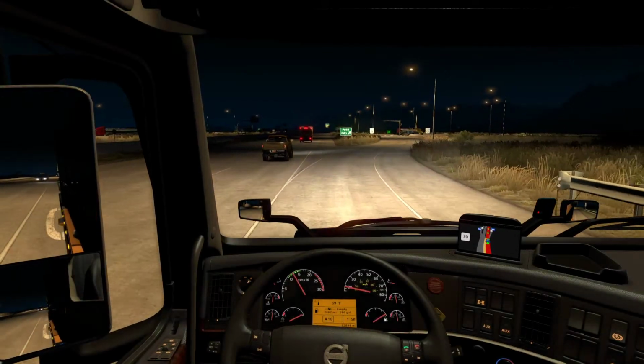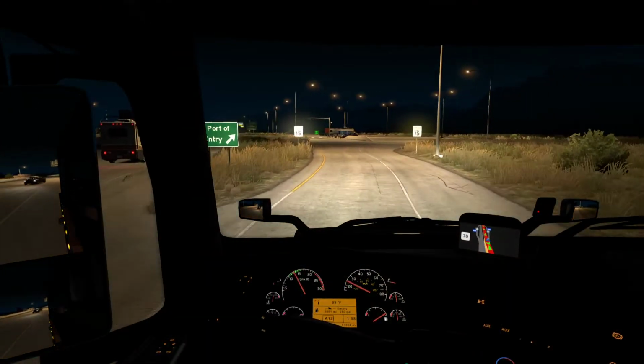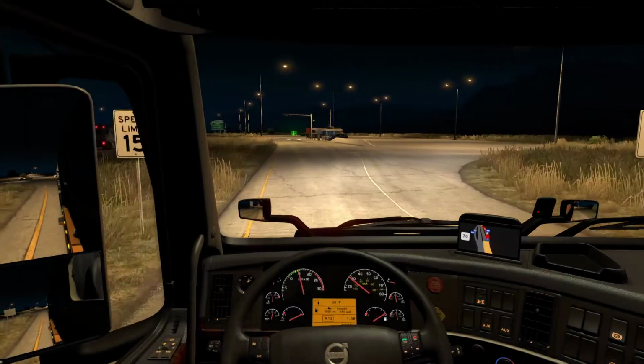So this is actually pretty close to where an actual port of entry is. This is really close to Willard Bay, one of the lakes here in Utah. Never mind. I'll find a new route.